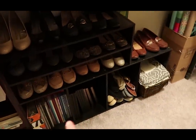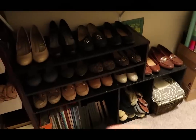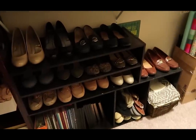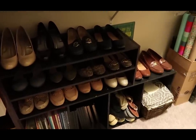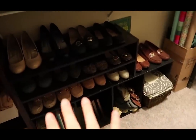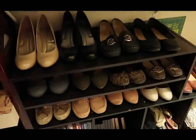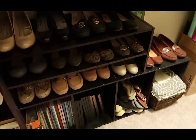So this is a tall bookshelf that I have laying on its side, and then that's a shoe rack on top of it. And I used to, in the smaller apartment, the last place where we were, have those over-the-door shoe racks and the shoes were all in there. And that was annoying. I think this is much prettier. I think it works better. I can organize things by color, and I think it looks nice.